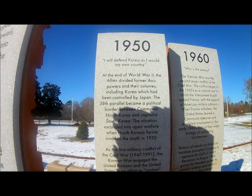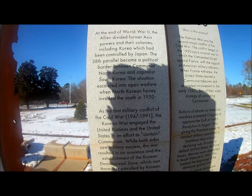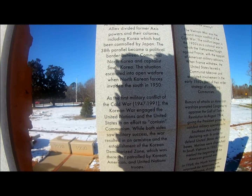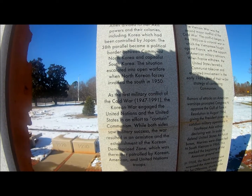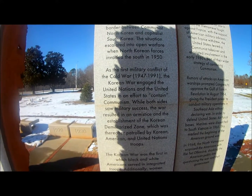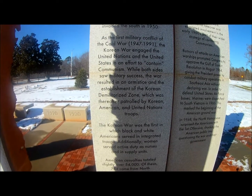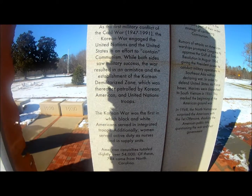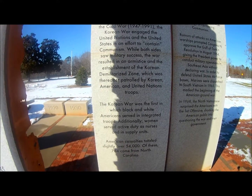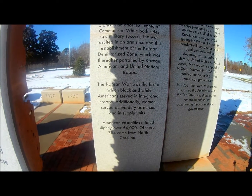1950. I will defend Korea as I would my own country. At the end of World War II, the Allies divided former Axis powers and the colonies, including Korea, which had been controlled by Japan. The 38th parallel became a political border between communist North Korea and capitalist South Korea. The situation escalated into open warfare when North Korean forces invaded the South in 1950. As the first military conflict of the Cold War, 1947 through 1991, the Korean War engaged the United Nations and the United States in an effort to contain communism.